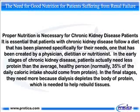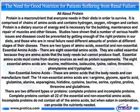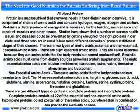All about protein. Protein is a macronutrient that everyone needs in their diets in order to survive. It is comprised of chains of amino acids and contains hydrogen, oxygen, nitrogen and carbon. Protein is a dietary source of energy and is necessary for the building, maintenance and repair of muscles and other tissues. Studies have shown that a number of serious health issues and diseases could be prevented by getting enough of the right proteins in our diets, and those who are in renal failure need different amounts of protein at different stages of their disease. There are two types of amino acids, essential and non-essential.